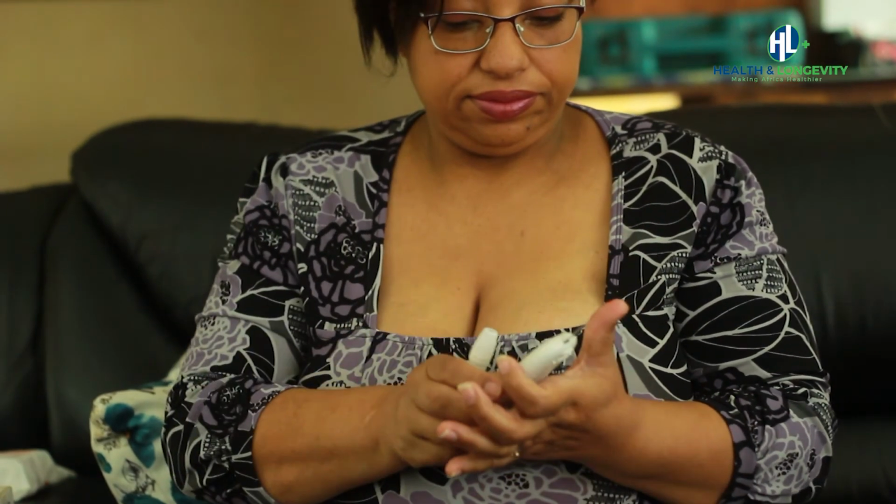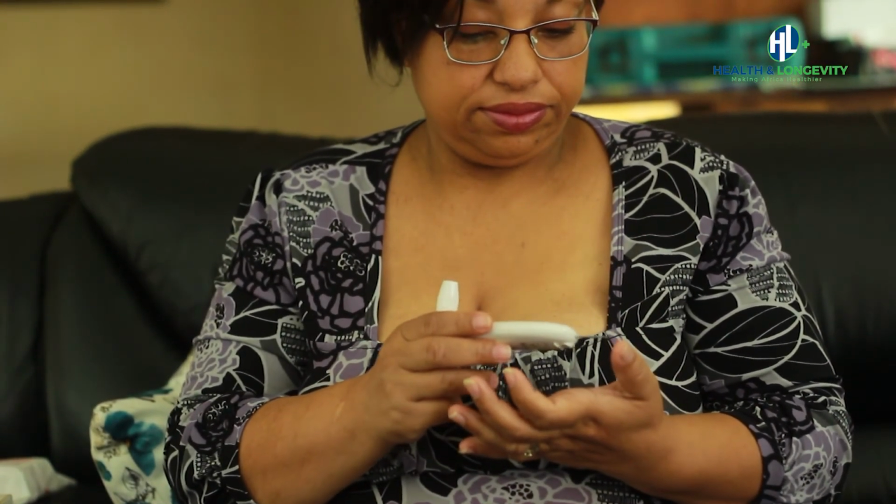And these adjustments actually need to be done with each trimester, because your needs change per trimester. So the first trimester is different from the second trimester, it's different from the third trimester. So you need to have these adjustments done frequently.